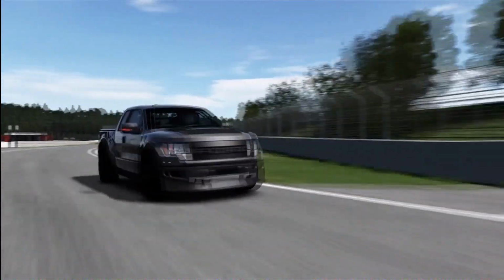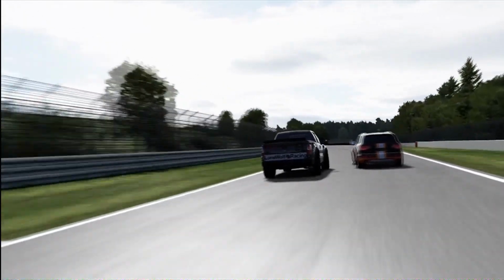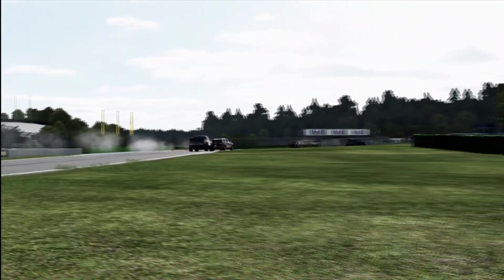Yeah, I mean, even despite their size, they were still drivable. Look at the straight line speed of this Raptor as it tries to get past an Audi Q7. Kind of gets a little chopped up there, and just about manages to save it. So well done to you.